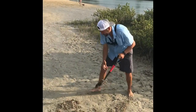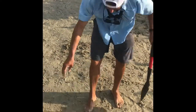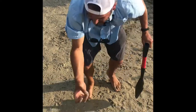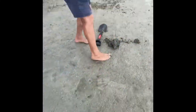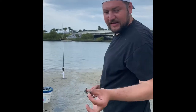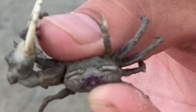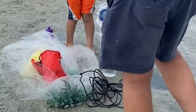Get them, fiddler crab. I found another sea snail. Boom. I found another sea snail. Hey, we got him. All right. Nice little fiddler. And a baby. Got two for two, baby. A monster and a baby. All right. Look at this thing. That thing's giant. Let me see it.